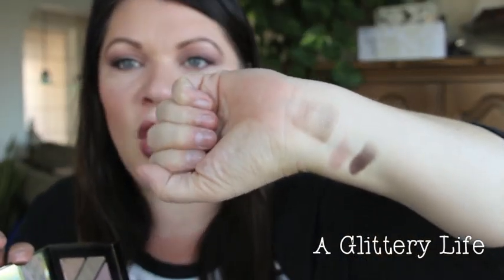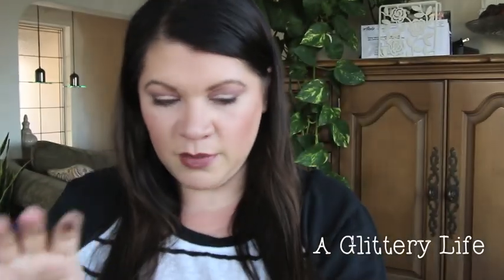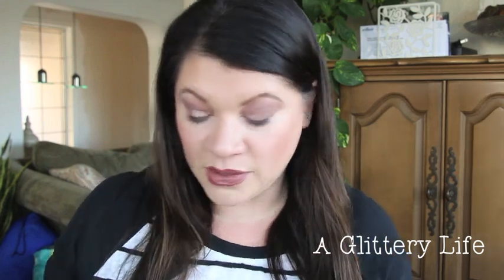So let's see, there are some swatches. You can just see it's so pretty, really pigmented, and honestly just a beautiful shadow palette. This is the only Burberry shadow palette I have, and it's relatively new to me, but I love it, and I have actually used it most of October. So not on its own, but with other things, but I just think this is a time to splurge on something beautiful like this.